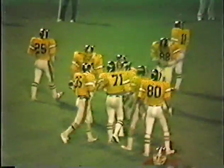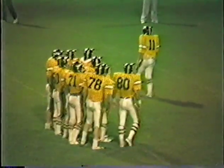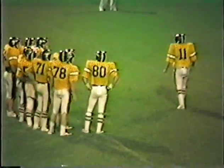Doing well with it across the 40, on the 43 by Scott and Associates. Play gain 11 yards and a Yellow Jacket first down.